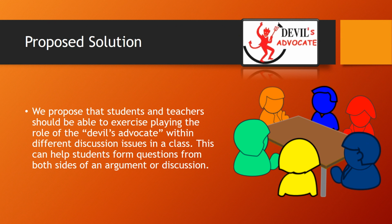Our proposed solution. We propose that students and teachers should be able to exercise playing the role of the devil's advocate within different discussion issues in a class. This can help students form questions from both sides of an argument or discussion. The teacher will also give examples that will help the students exercise their minds. Students can also practice formulating questions of their own from both positive and negative sides. We think that this will help students invigorate their minds on how to think critically on different situations, which will also carry over the same mentality during real-life situations.